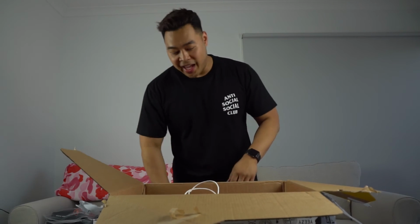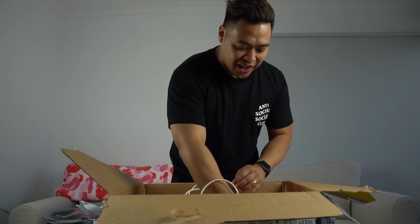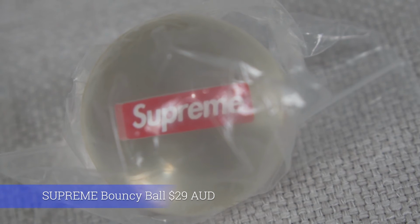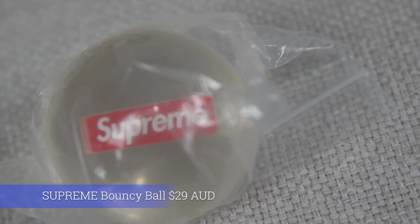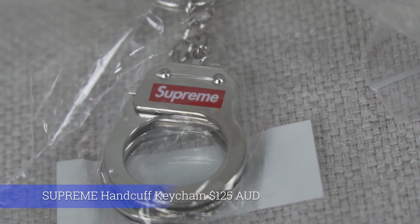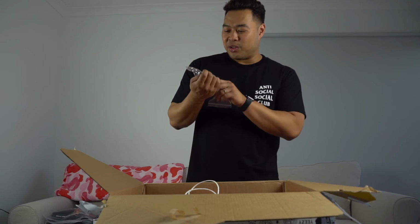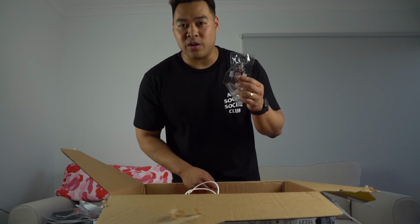So we're up to the last and final bag. Now I can see some camera print. Wait, first of all, I got a Supreme bouncy ball. This is pretty cool. It makes really nice photos. And I also got, whoa, the handcuffs, the Supreme handcuff keychain. So if you ever want to handcuff a squirrel or something.